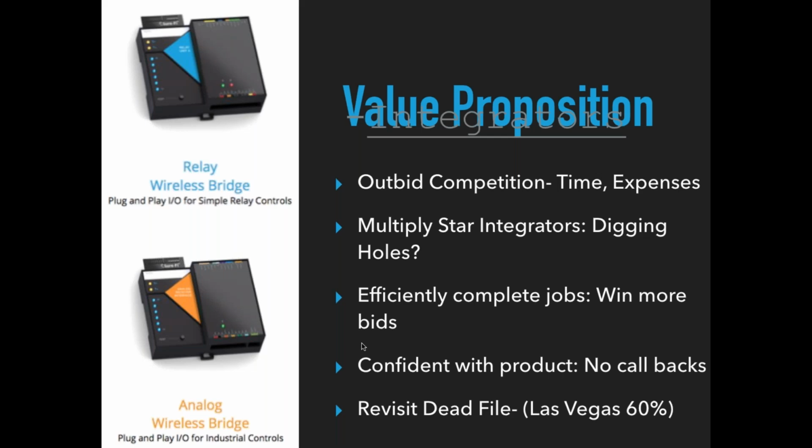And we're going to talk about this in just a second, how you can do this, but people who are using our units, they don't get callbacks. You can be confident with this product, because it's not like a lot of the wireless products you've seen in the past where you say, well, I'll try it, and then 2 days later they're calling you because their stuff doesn't work. We have an amazing amount of success with this. We've had thousands of installs this last year, and I've been out on some of them. And it's just been a fantastic product. I talked about revisiting that dead file, and they're getting 60% back who are still interested in doing it. So this is a way it's going to help make you money.